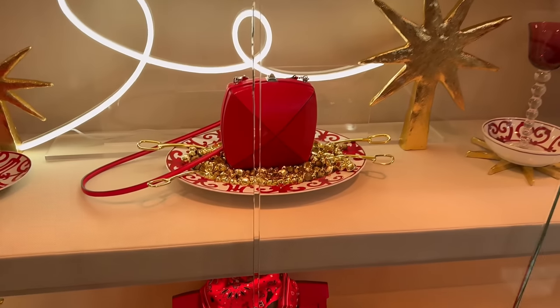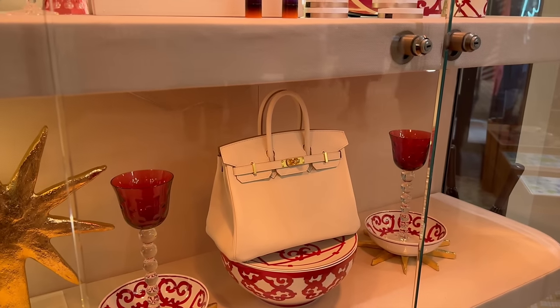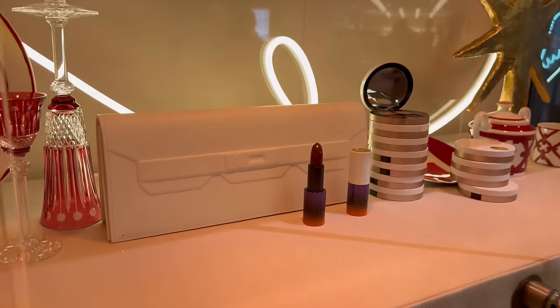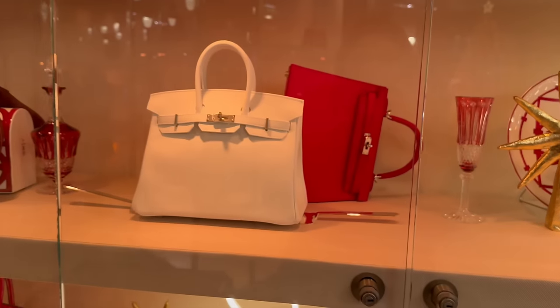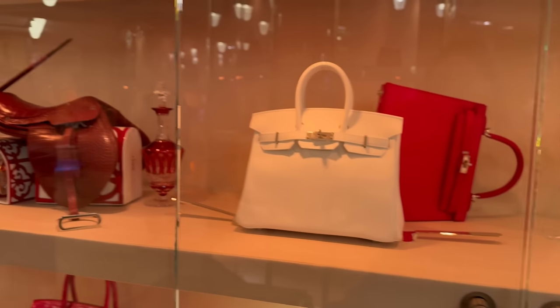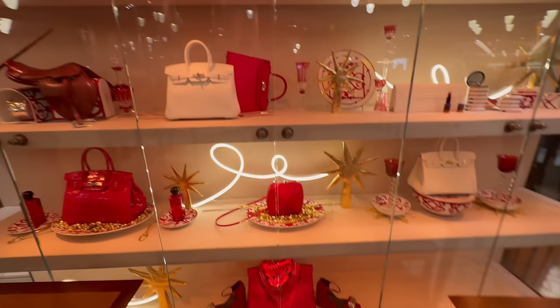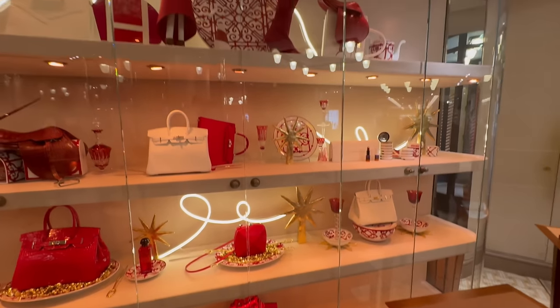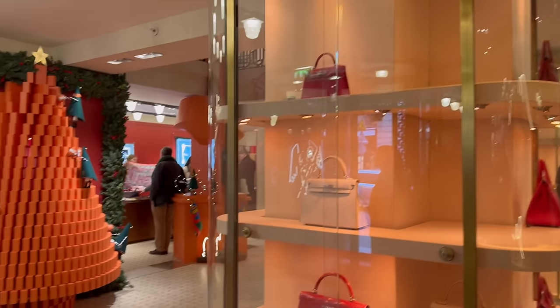It is right next to the door when you walk in, and it looks very festive with the beautiful red and white tableware, and in between you can see all these beautiful bags, Birkins, Kellys. Ah, this looks stunning, doesn't it? Everything white and red, the store looks very festive.